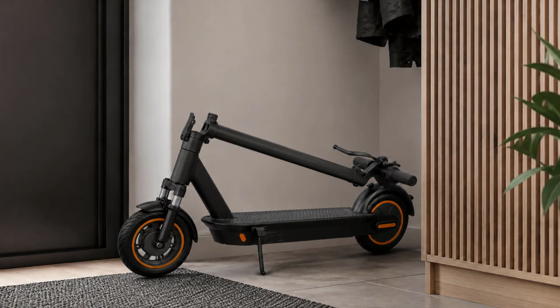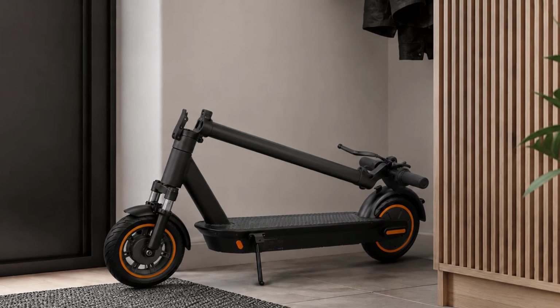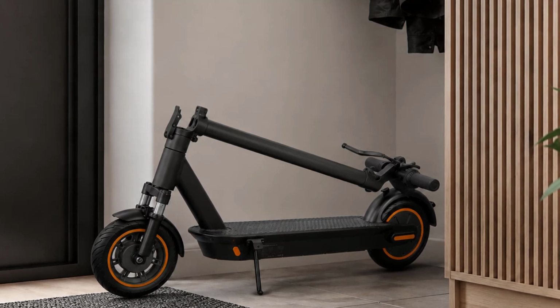The G30 folds down, which is great for apartments, offices, trunks, and public transit. It also claims a 220-pound max load. Just remember, foldable doesn't always mean super lightweight, so check the actual weight before buying.